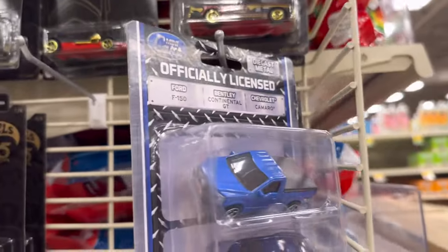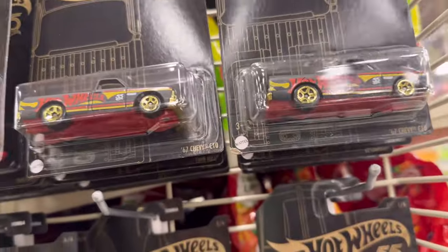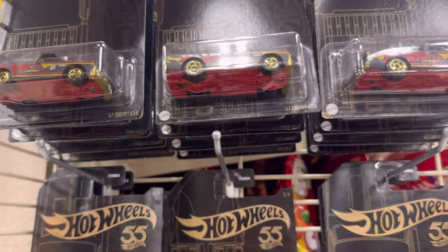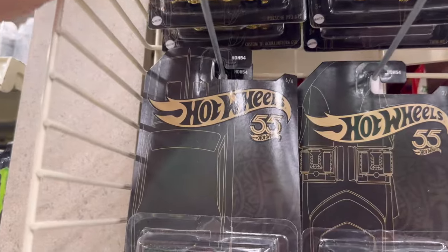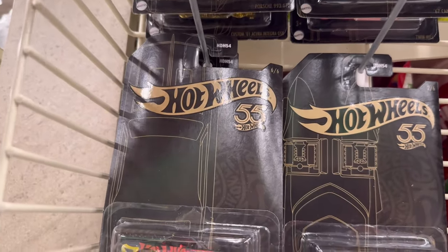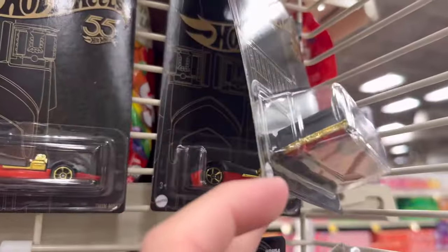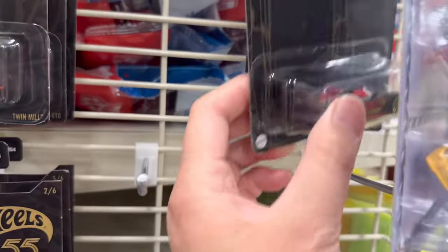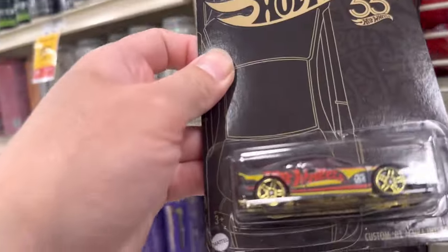Another one. Chevy. Porsche again. Let's see. So what's this? Another Porsche again. Porsche again. Let's see. Twin Porsche. Acura Integra. Oh. Camaro. What you call it? Porsche and Acura Integra, guys.